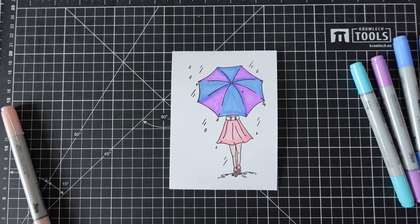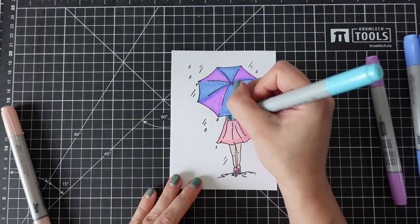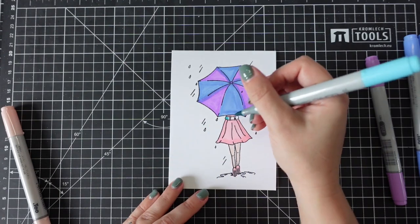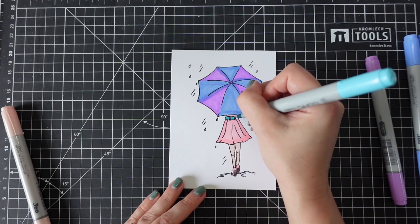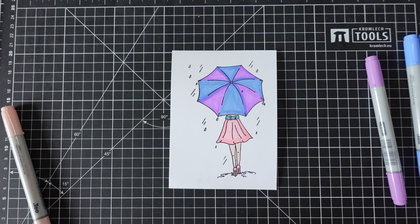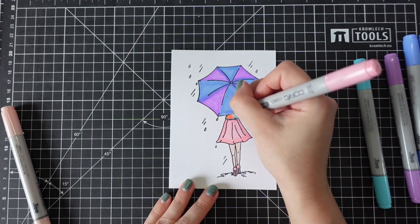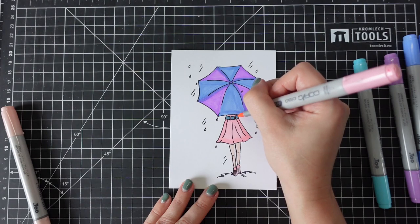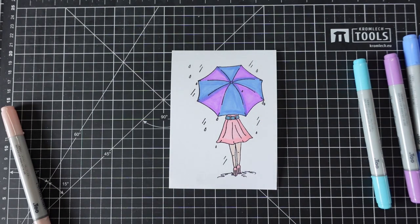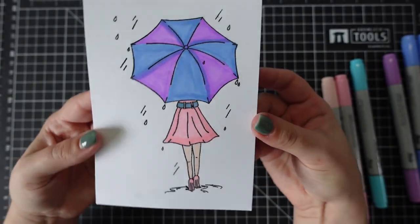Okay, you can tell the concentration because I'm going almost Attenborough on you, where I'm whispering. Ooh, bright, way too bright. That's definitely not that colour, is it? Oh well, let's see if I go over it with some pink. Not too bad. Alright, there we go. That is our beautiful girl.